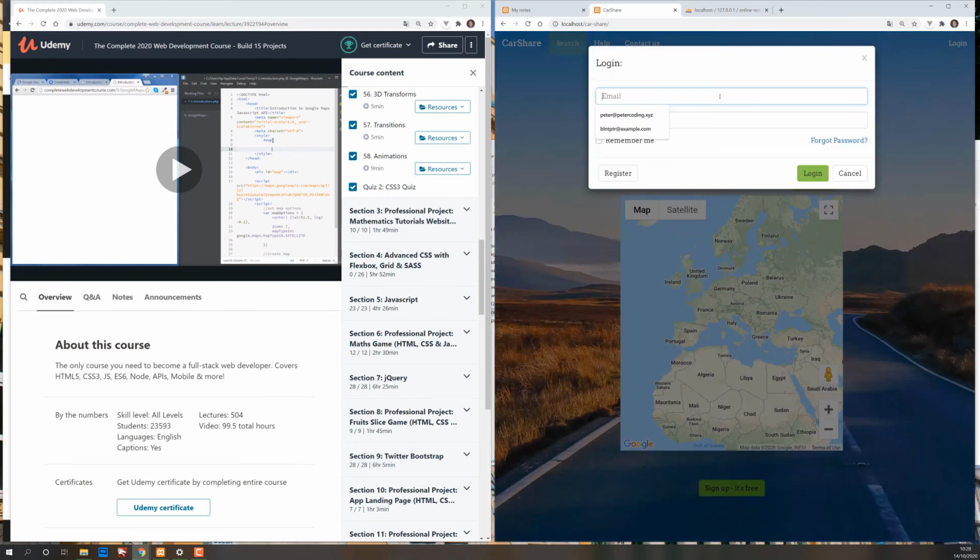So again, you can log in. I've created 2 accounts, and just see how this works.